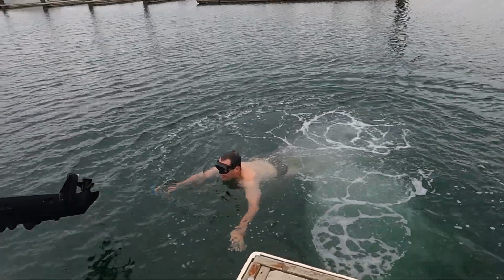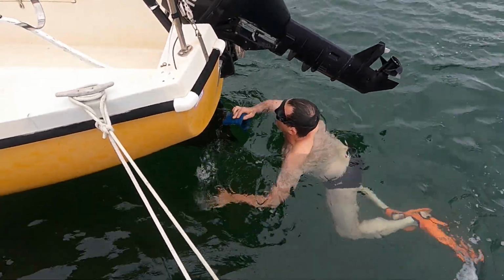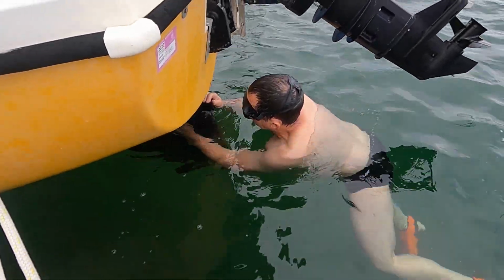It's a bit cooler a few months ago. It's a little bit better. Just adapt. And what we do is we just start with a bit shallow initially. You don't want to rub it too hard because you don't want to take too much of the anti-foul off.